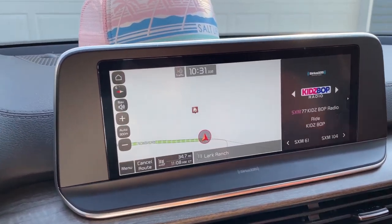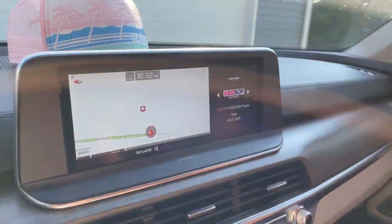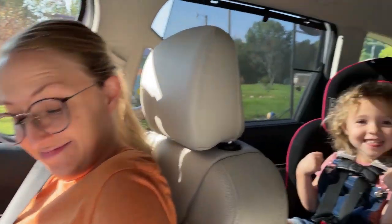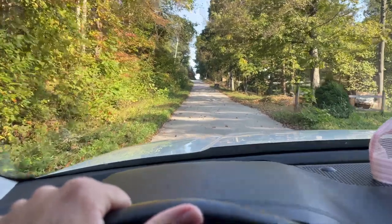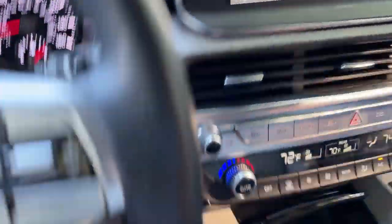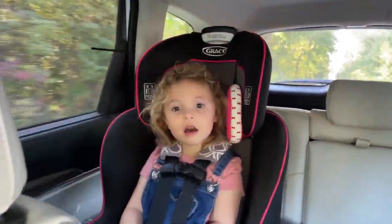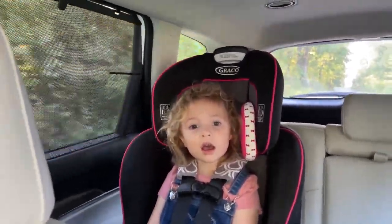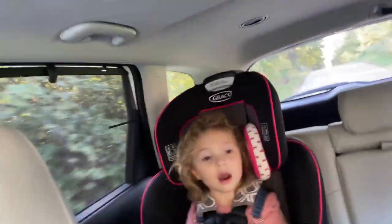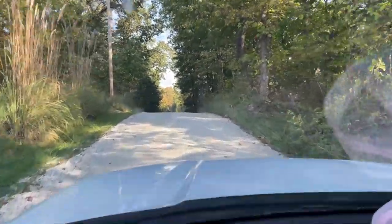The route guidance will start now. We are on our way to Lark Ranch. Are you guys excited? Let's go. We are officially on the road to Lark Ranch. Okay, we live on a gravel road, and every time we leave, what does Elodie do? Robot. She's a robot, thanks to the gravel road.